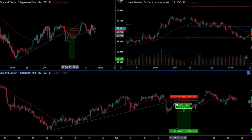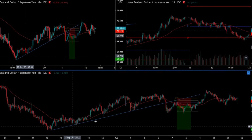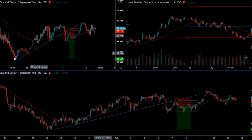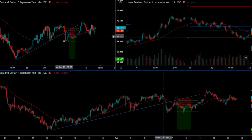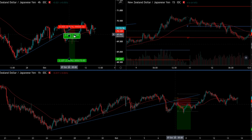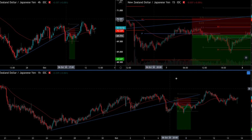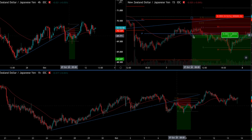So this is where I got in on the 1 hour. Down here, the position size I had was a 3% risk reward. Here's the trend line. Broke, retested, retesting the 50 EMA, 4 hour, super clean, break, retest, good deceleration. See if I can get the 5-minute entry. And this is where I entered.